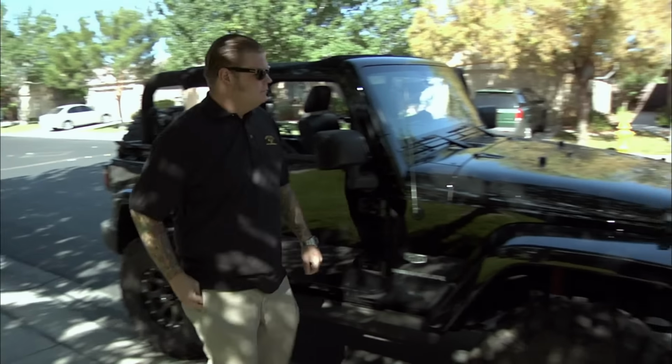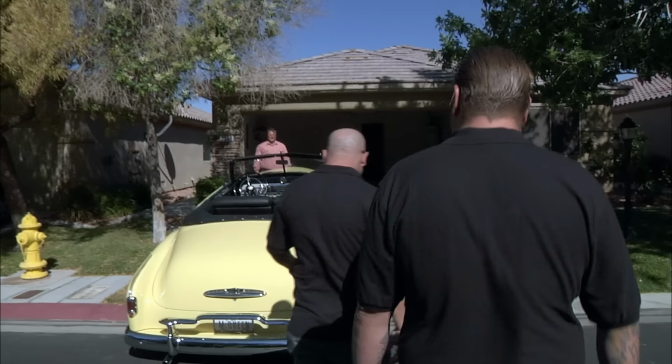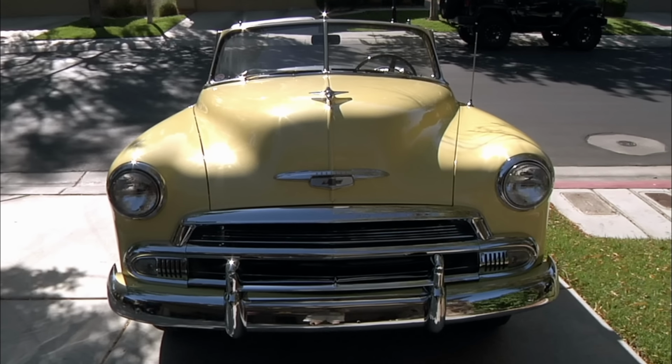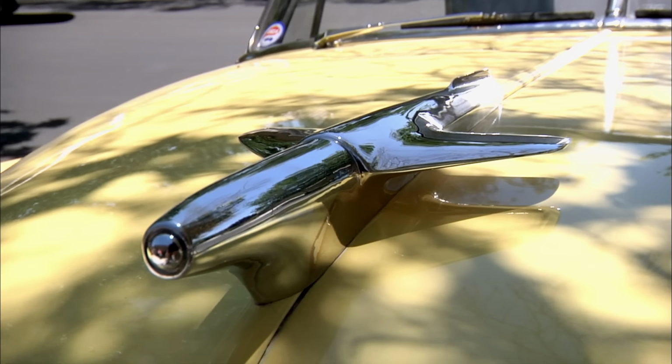So this is it, huh? It is. 1951 Chevy convertible that Steve McQueen drove in the movie The Hunter. That is sweet. And where did you get it? It came from his estate. You can hear him grinding the gears, and you can hear it running in the movie.